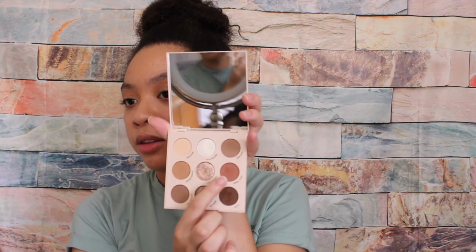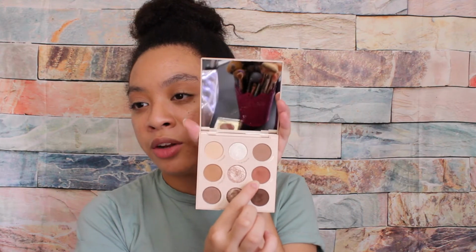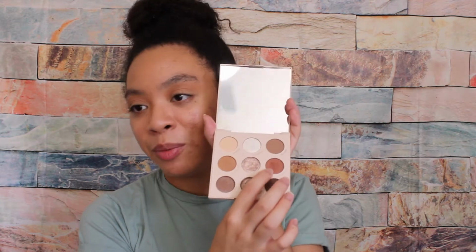So the next shade I'm going to go into is Shell Yeah. This one is kind of like a more reddish brown. Oh, I feel like you guys can see me in the mirror. Hi. But yeah, so it's like a more reddish brown. So now I'm just concentrating that Shell Yeah color in towards the middle of my crease. It's really similar to what I did with my pink look last week, but now I'm just doing it with browns.